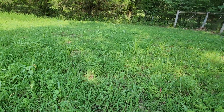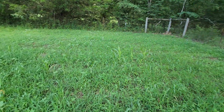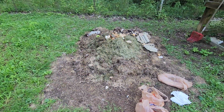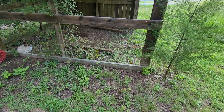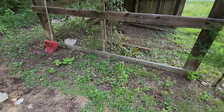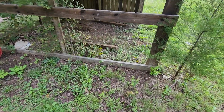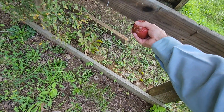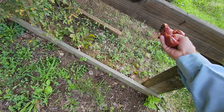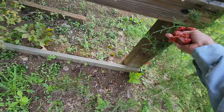Except out here I have slung so many different tomato seeds. Do I want them to grow in the compost? No. How about along the edge of this? Think that'd be a good spot? Yeah. Alright, so that's what I'm going to do. I'm just going to kind of give it a squeeze. And I'm just going to let those seeds just kind of fall down through here.